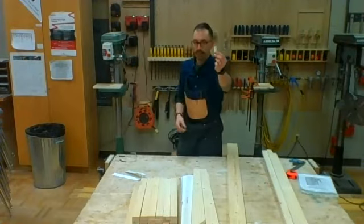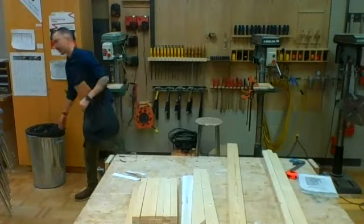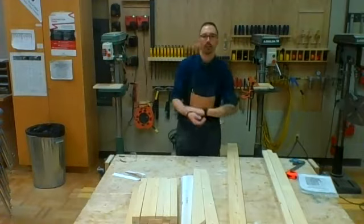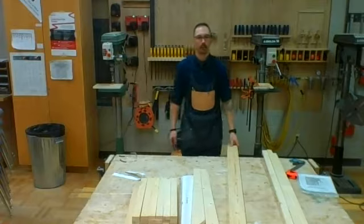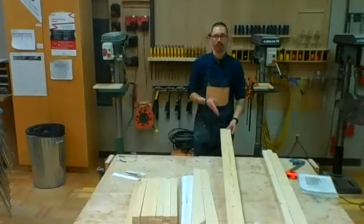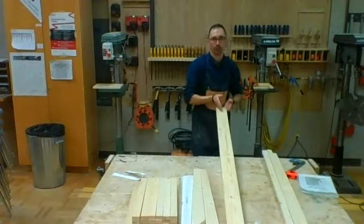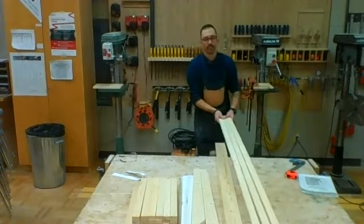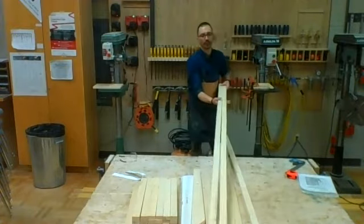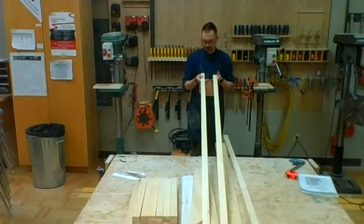Things like manufacturer's tags and pricing tags, just pop those off and throw them in the trash. We don't need those. They don't need to end up in our saw or anything like that. But we are going to take this board and rip it lengthwise. Ripping is a cut from end to end. Cross cut is across the grain. A rip is with the grain, the long way. What we're going to do is turn that into 2 strips, just like this, at 1.5 inches wide, because that is how wide seat slat N is.